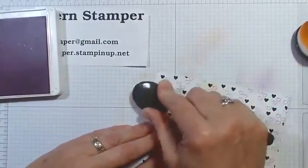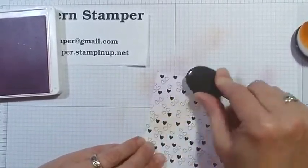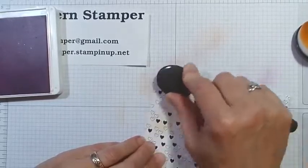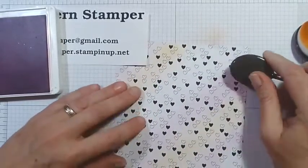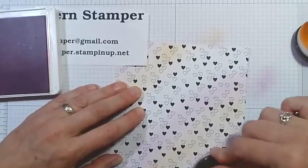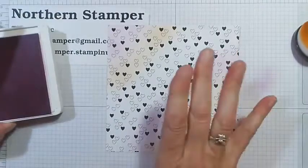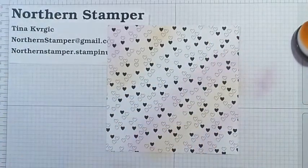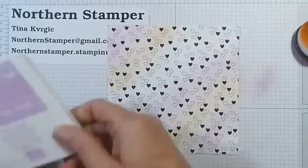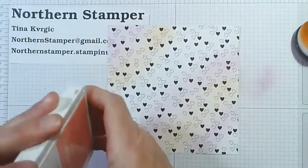And then we're just going to add a third color. So I'm kind of doing a rainbow, and I'm going to go across where the two colors meet a little bit and match them in. And as I cut this up to create a card, it is going to look absolutely fantastic with the different colors coming in. Let's go with the Flirty Flamingo.